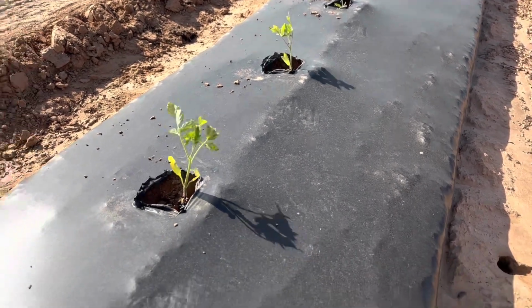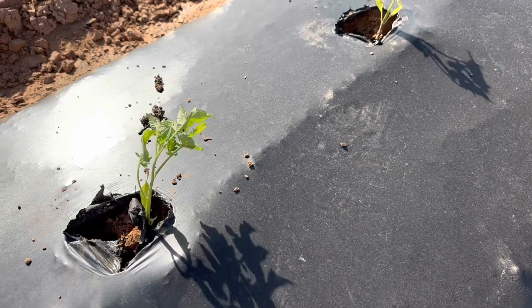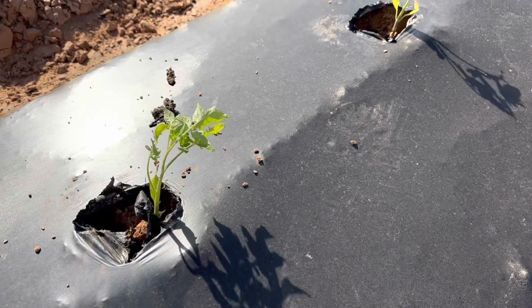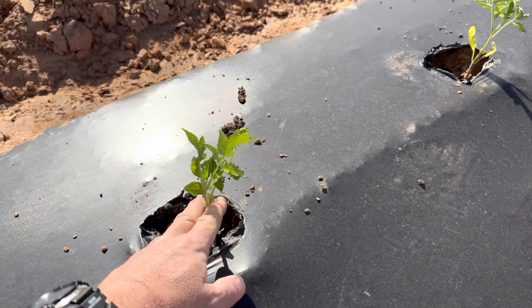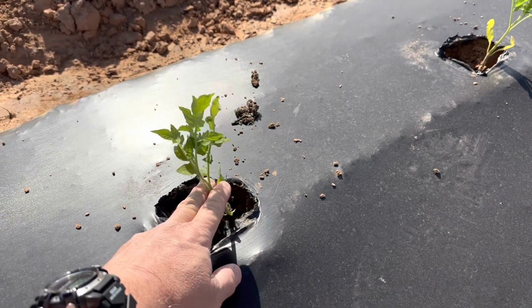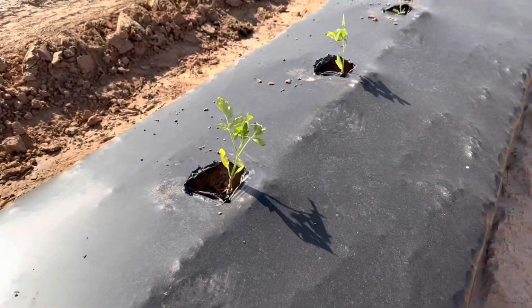They'll go through a shock. It takes them about a week to really catch hold and start taking off. So they'll go from looking nice to kind of looking not so nice, and that's normal. That's just kind of a shock to their system. And then they'll green up and start taking off.